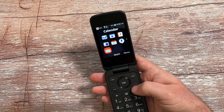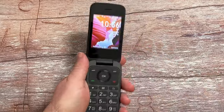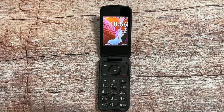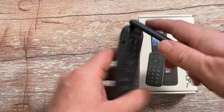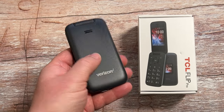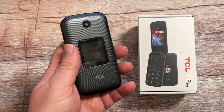So for a phone that's $80, that's a flip phone, you can make it as simple as you want by just calling people, or you could make this a little bit more fully featured in terms of being able to search the internet, playing videos, loading your music up, stuff like that. So I'd check it out if you're into flip phones. Like I said, it's not the best, most durable flip phone, but you can change the battery. The display's not bad.